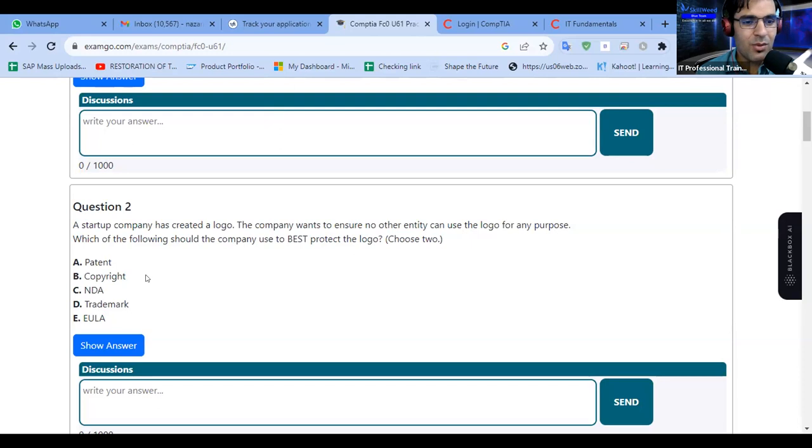Can anyone have any idea what the answers should be? Any idea? Thank you so much. Okay, that's great. Copyright and trademark, Steven, thank you so much for your input. Larry, thank you so much for your input. Thank you so much, copyright and trademark. I'm just reading the comments over here, by the way. We'll just see the answers over here, okay?